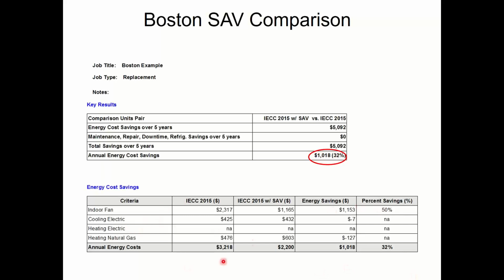So the other thing that this software was doing for me was breaking down where the savings was coming from. So in this case, $1,150 was coming from the fan savings. I had a slight penalty on cooling by changing the fan. Like, that's just a weird anomaly. $7 in the grand scheme of $1,000 is kind of irrelevant. And then I had a $120, $130 penalty on the heating side by slowing the fan down. And that one seems a little bit like, well, that's a tangible amount, 120, 130 bucks.